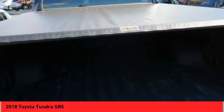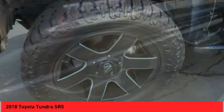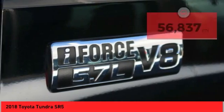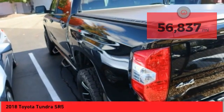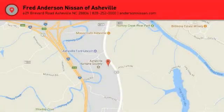With a towing capacity of up to 10,000 plus pounds and a payload capacity of over 2,000 pounds, the Tundra is the perfect mix of power and efficiency. This vehicle has less than 60,000 miles. This isn't just a vehicle, it's an experience. So stop in for a test drive today.